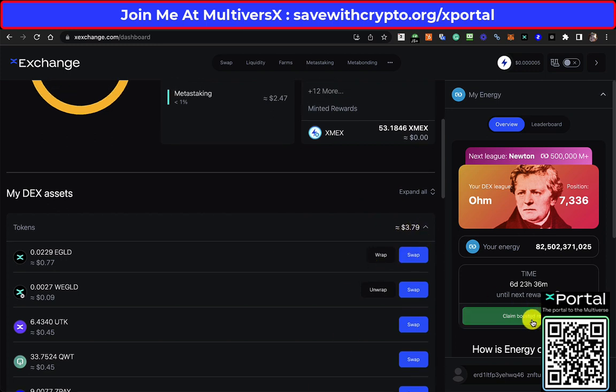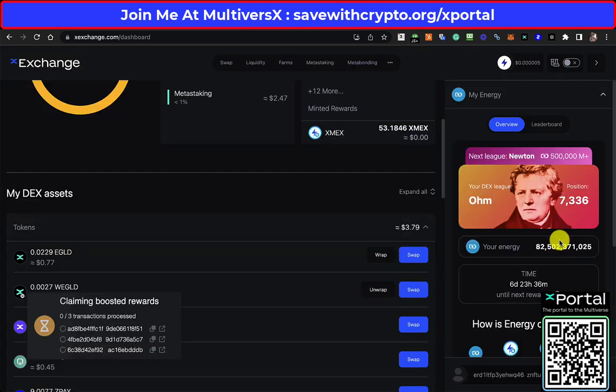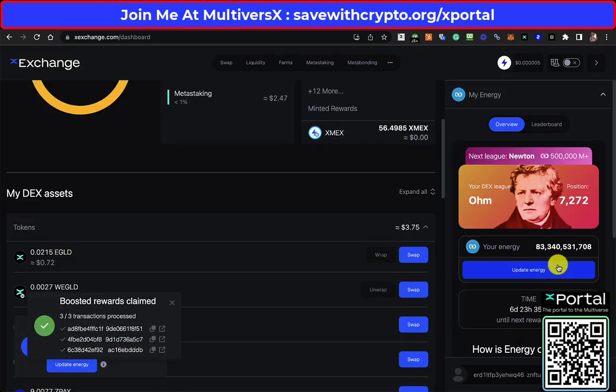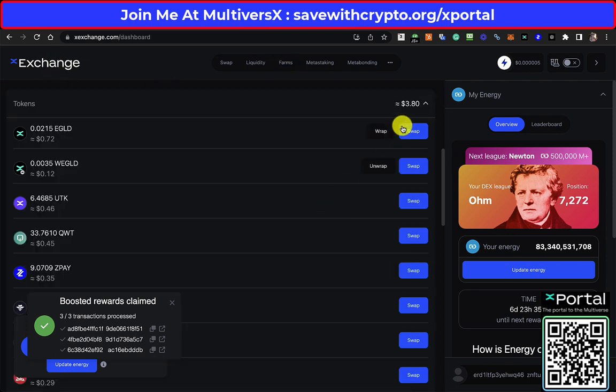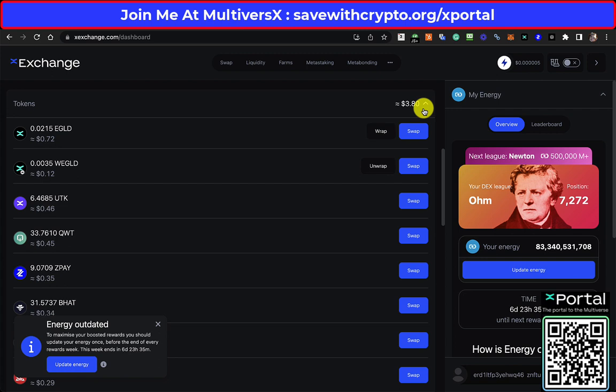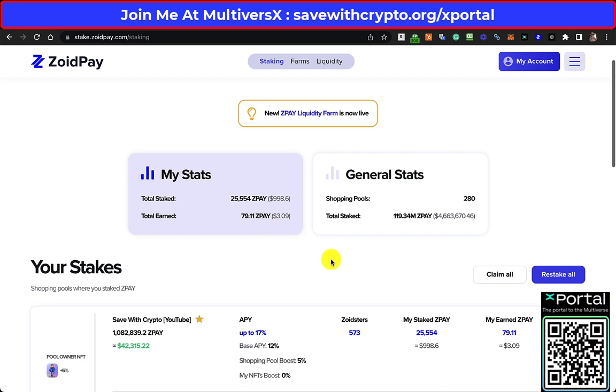Okay, so if I claim the boosted rewards, we should see the energy go up slightly. Okay, energy went up a little bit and the position moved a bit as well. That's good. Let's have a look at the amount of liquid tokens that I've got now. Okay, so $3.80. Not amazing. Nevertheless, it's going the right way.